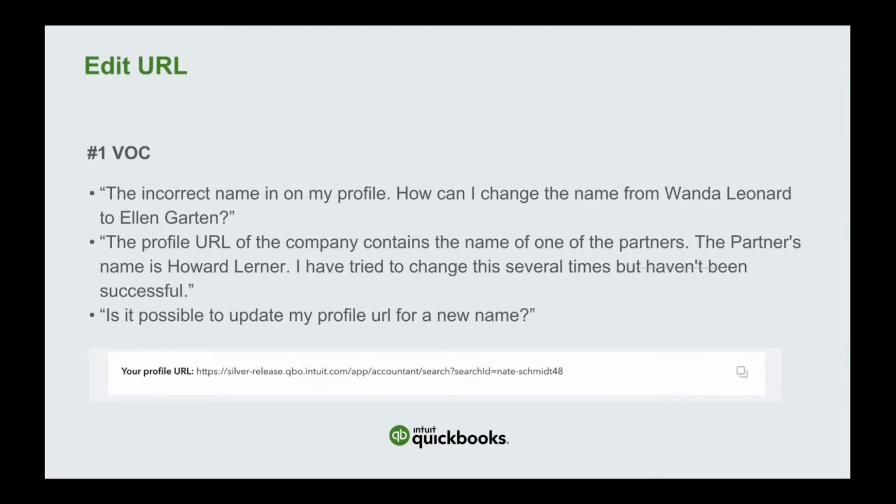Basically, life happens. People get married, they change the name, positions change, and suddenly someone else is taking care of the firm or of the position. And so you want to change the URL name. As you can see here at the bottom, with your URL, here is the name Nate Schmidt. Maybe he wants to change it because he's gotten married and changed his last name. So how can you do that?